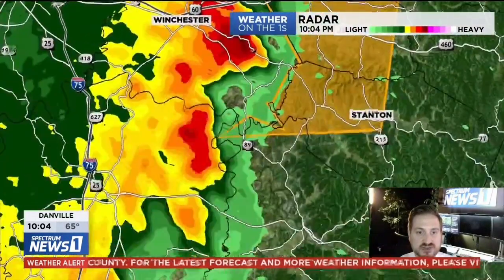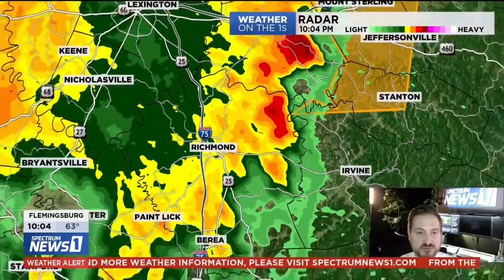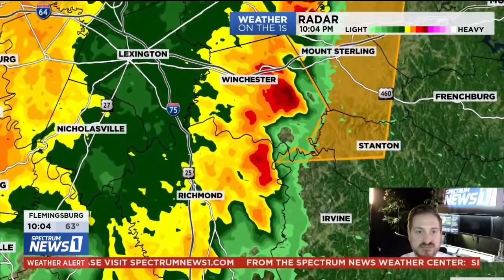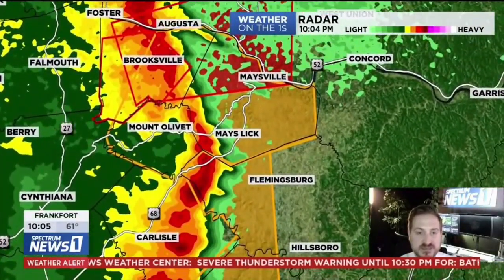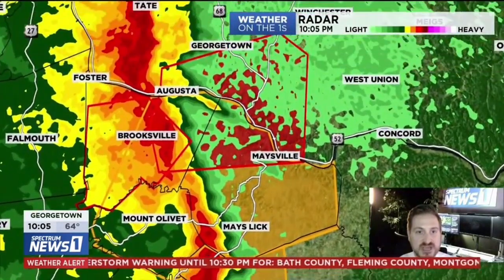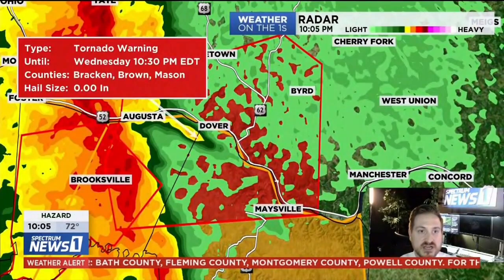And then we travel southbound. Again, these storms not as severe. The severe thunderstorm warnings have expired. So Richmond, you're just seeing some moderate to heavy rain, but the severe threat off to your north and east. So Carlisle, Sharpsburg, Flemingsburg, you're next up in line for strong gusty winds, 50 to 60 miles per hour. So again, we still have this tornado warning that's in effect until 10:30 for Bracken and Brown counties.